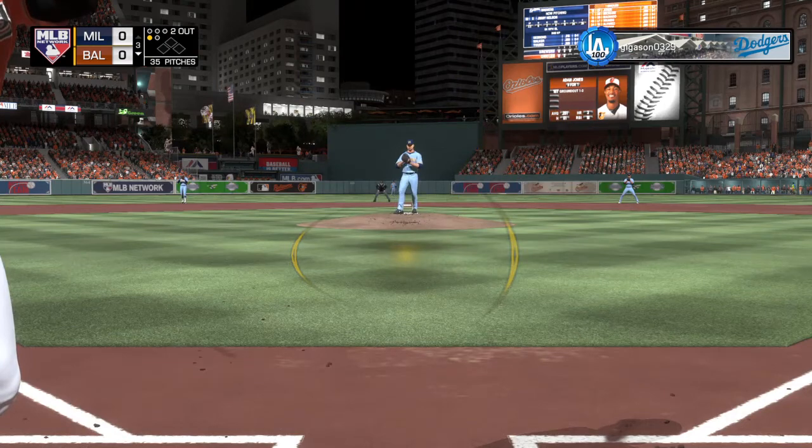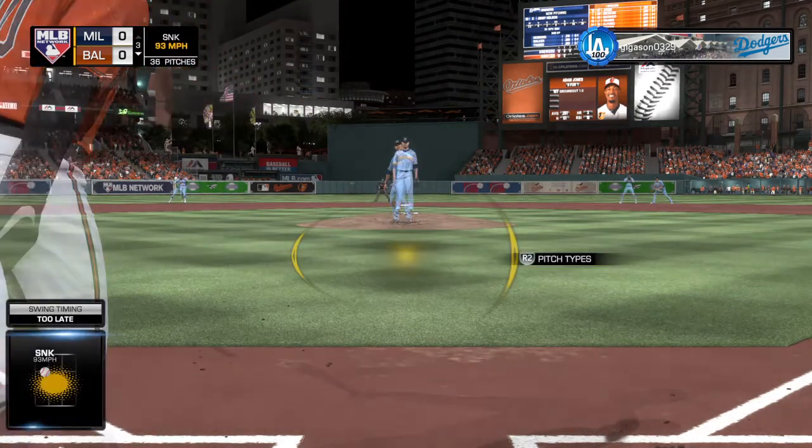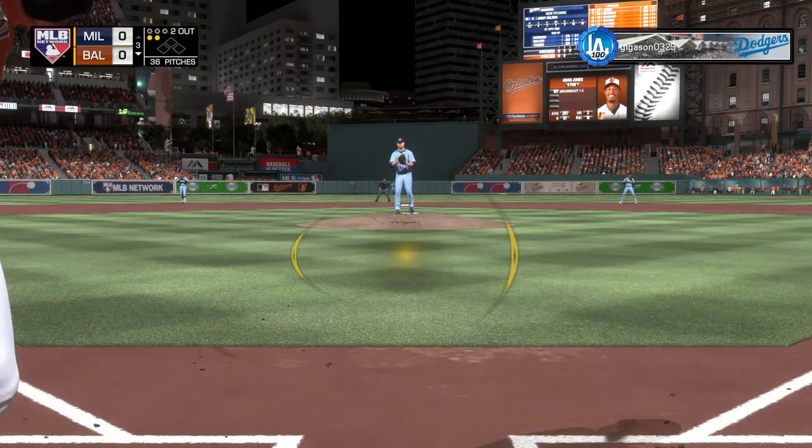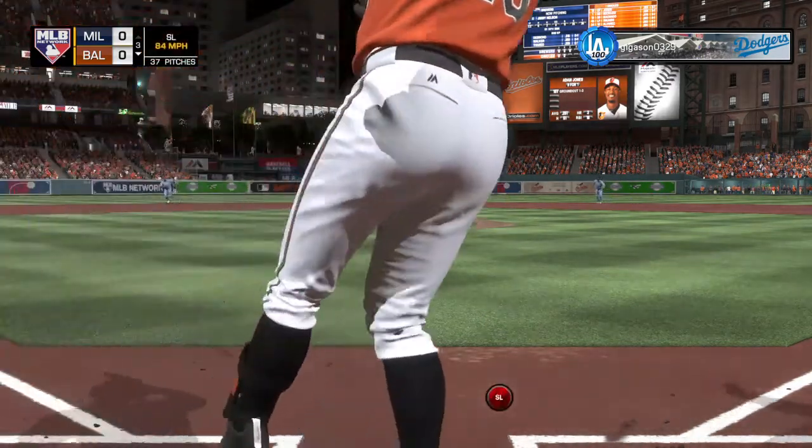We're seeing him in an absolute groove out there on the mound right now. Retired 7 straight, and mechanically, he looks really consistent and fluid to me. He's falling behind right now after that swing right there. A swing and a miss. That retired.